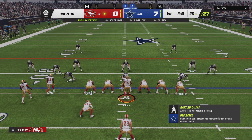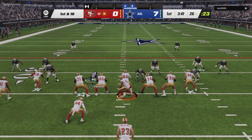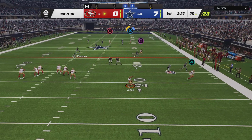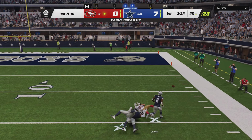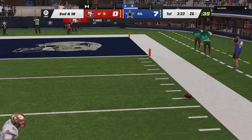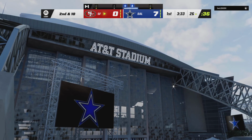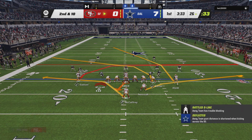Lance and the 49ers now, 1st and 10 at their own 26. On play action, Lance sliding out of the pocket. Oh, he's going to take a shot right away. And incomplete on the deep ball. Well, that's absolutely going to fire this defense up. They made it their mission to deny that completion, and they came through with a nice hit and knocked it incomplete.